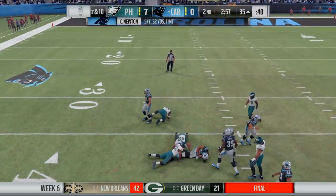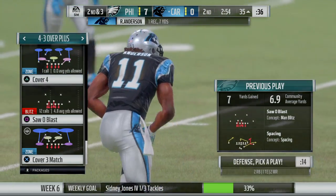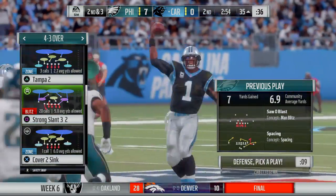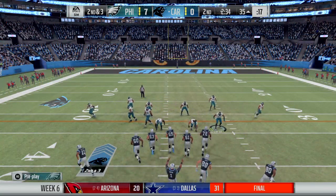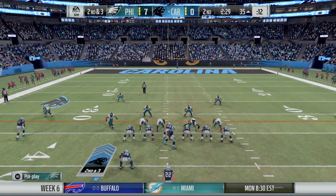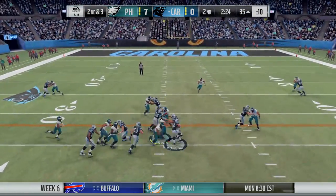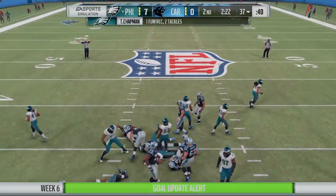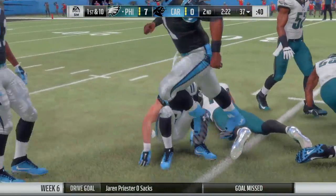Got his man, Robbie Anderson. And he'll go down here at the 35-yard line. 7 yards to pick up on the pitch and catch. The ball's out. McCaffrey lost it. And it's picked up by the Eagles. And his guys are going to get the football at the 37-yard line.